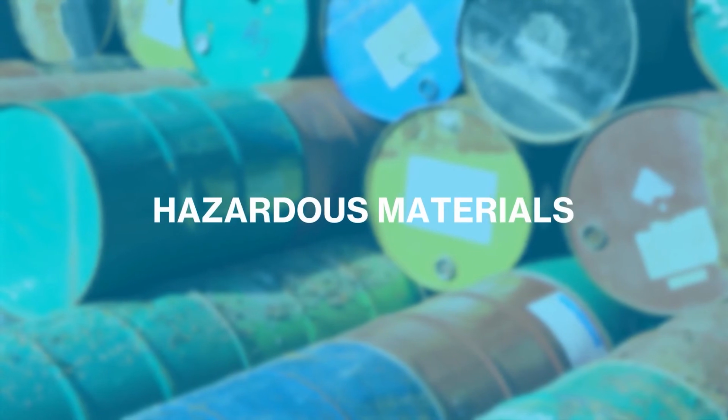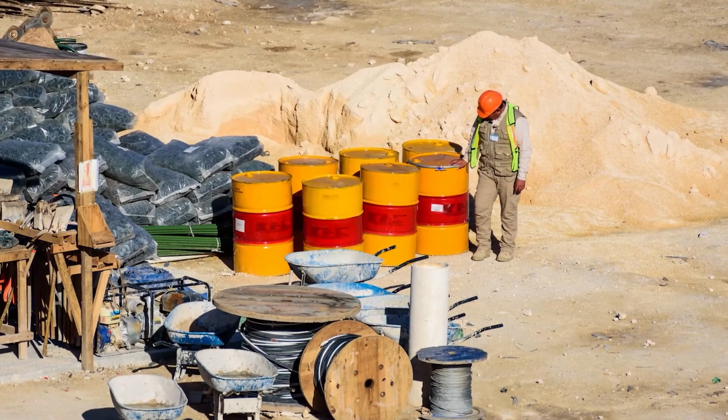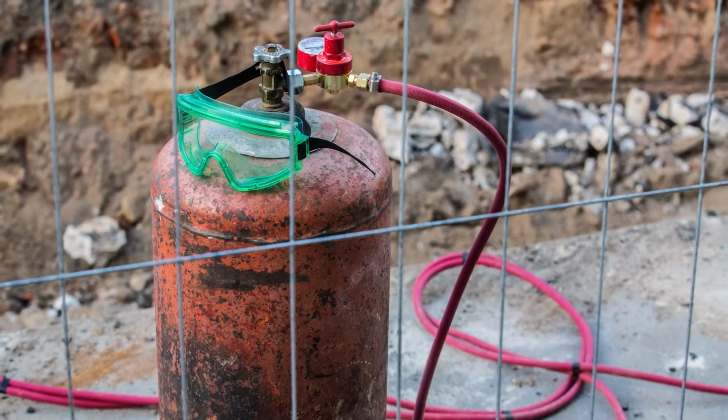Hazardous materials. Hazardous materials refer generally to hazardous substances that exhibit corrosive, poisonous, flammable, and/or reactive properties and have the potential to harm human health or the environment. Hazardous materials are almost always found on construction projects in a wide variety of products, ranging from simple cleaning materials to compressed gases to byproducts of construction processes. Regardless of their source, hazardous materials must be managed appropriately.